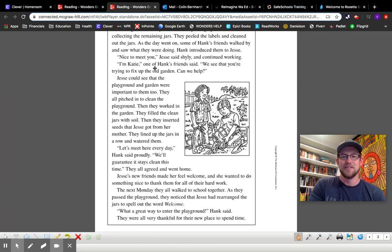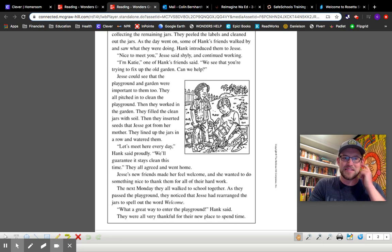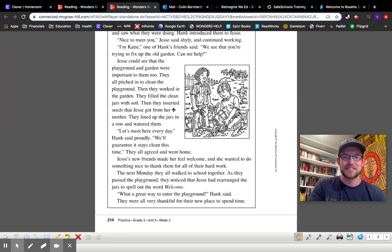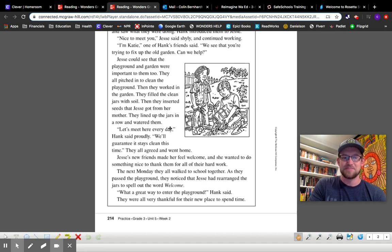"I'm Katie." One of Hank's friends said, "We see that you're trying to fix up the old garden. Can we help?" Jessie could see that the playground and garden were important to them too. They all pitched in to clean the playground. Then they worked in the garden. They filled the clean jars with soil. Then they inserted seeds that Jessie got from her mother. They lined up the jars in a row and watered them.